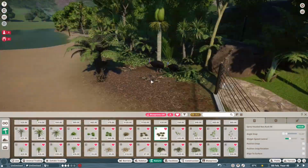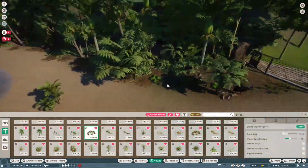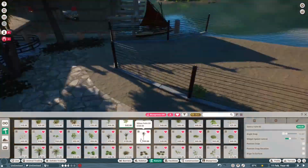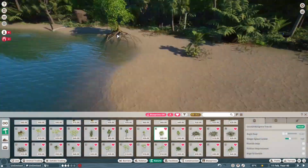So I'm trying to make it interesting for both points of view. This enclosure in particular is inspired by coastal Papua New Guinea, but also a bit of coastal Australian environment, since there's a lot of imagery of tropical Australian coastal areas with cassowaries walking over them and stuff. So I got my inspiration from that.